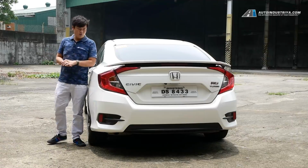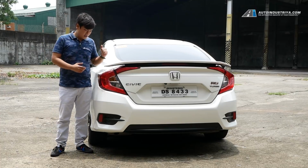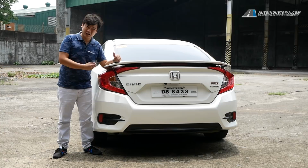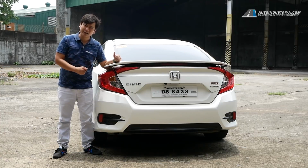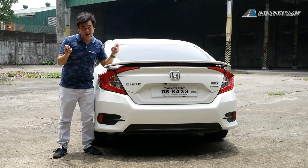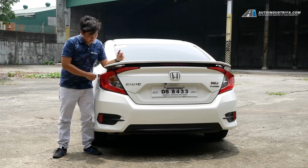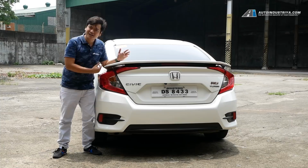Now it's here at the back where things get a little bit controversial. And I say it's because of these C-shaped taillights. Some like it because it makes it look bold and aggressive just like the front end, while others say it's overstyled, as they say. Now I say, well, it's a bit of both. It's overstyled, but it's actually well executed.